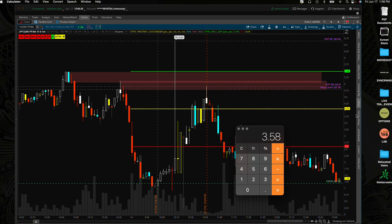If you were to get 5 contracts, you multiply this times 5. And then you multiply this times 100, because when you get one contract, it equals 100 shares. So you're looking at a profit of $17.90 if you got 5 contracts. Your investment would have been 1.2 times 5, so $600, and you would have made $17.90 profit off of $600. That's pretty cool.